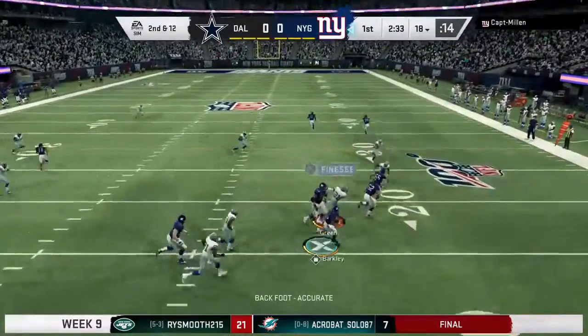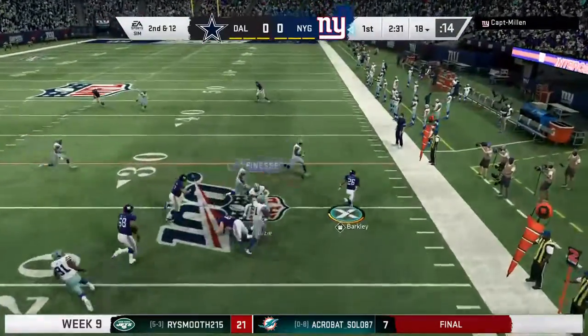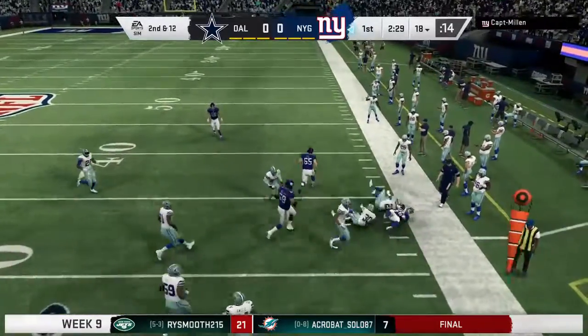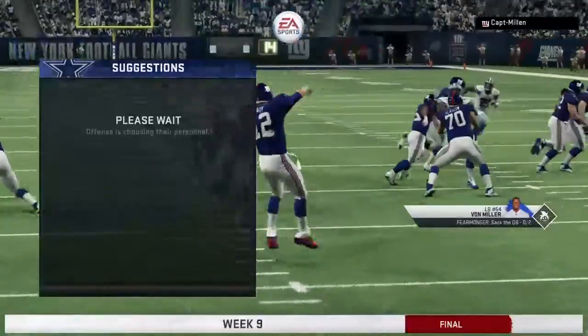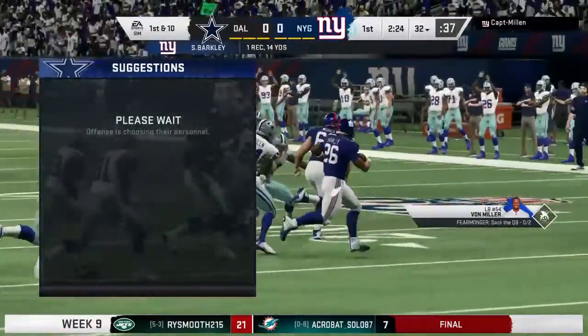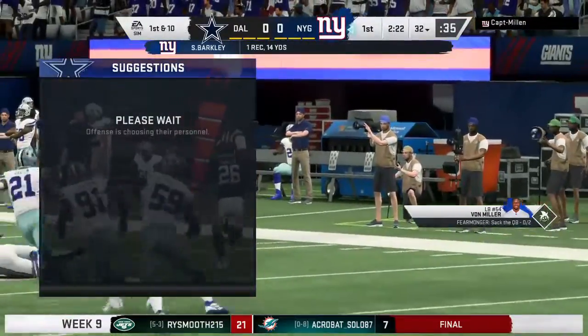On 2nd and 12, Brady. They'll set up the screen to Barkley. And he's going to get this one across the 30-yard line. Give him 14 on that one and a first down. It's a gain of 14 yards.